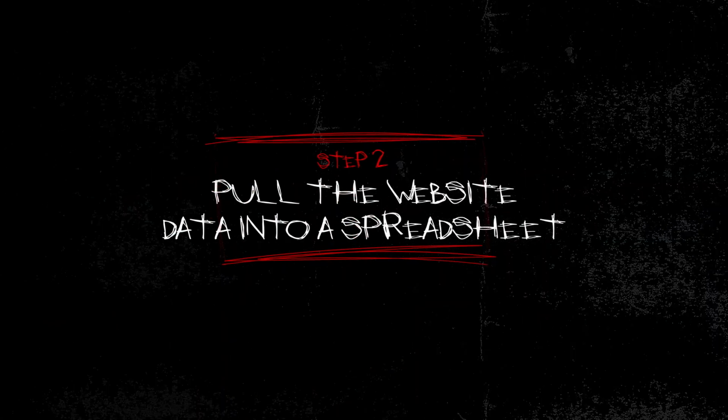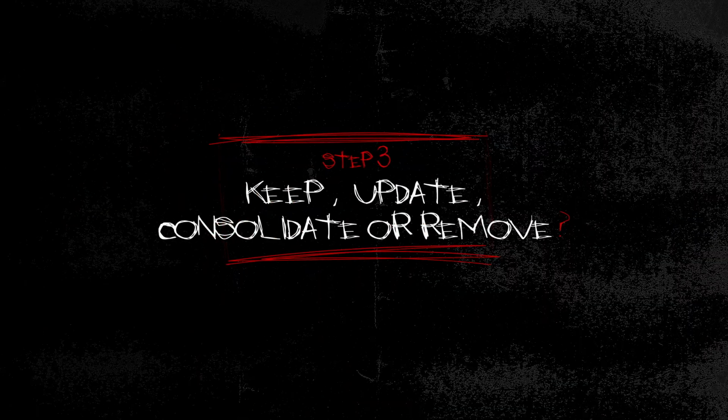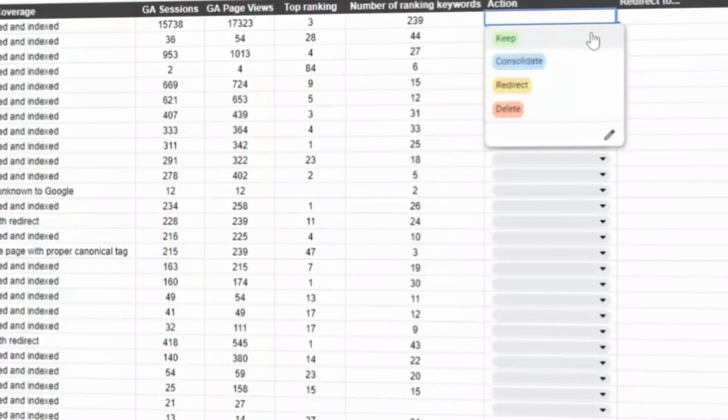Number 2, pull all the data into a spreadsheet so you can easily see how well your content performs in terms of visibility, traffic, engagement, and conversions. And then number 3, work through your list and add a column for you to check whether you want to keep, update, consolidate, or remove and redirect the pages.